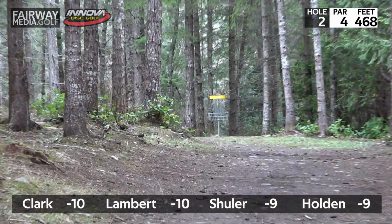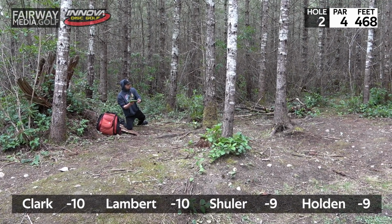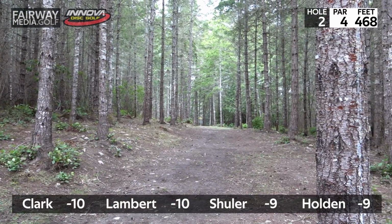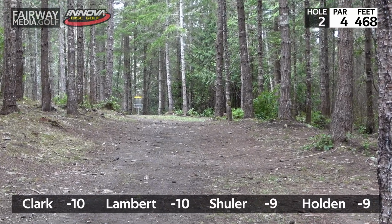This was the first hole we needed a spotter on. Shout out to Carl for spotting for the whole weekend. Thank you. Yeah, thank you, Carl. He was a big help for the weekend. He not only came and spotted, but he drove the other spotters there each day. So he brought snacks.